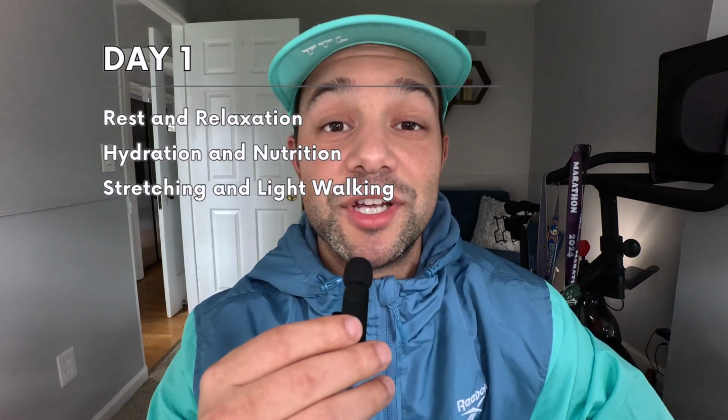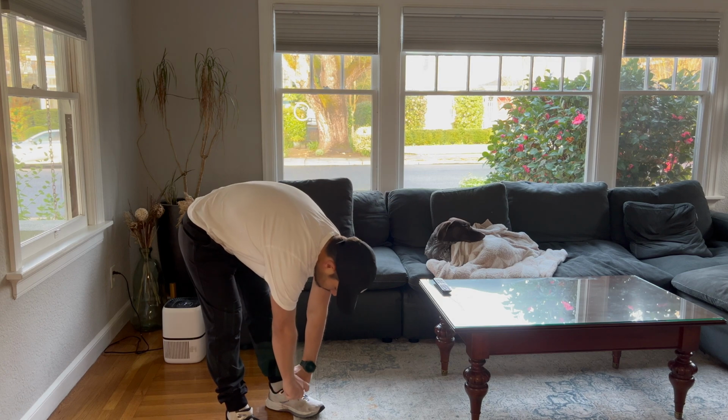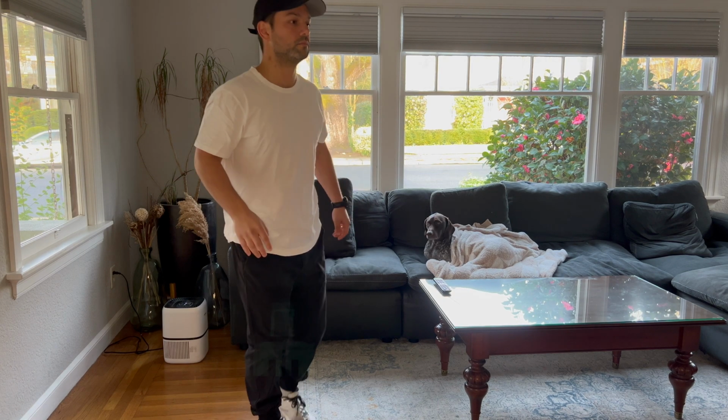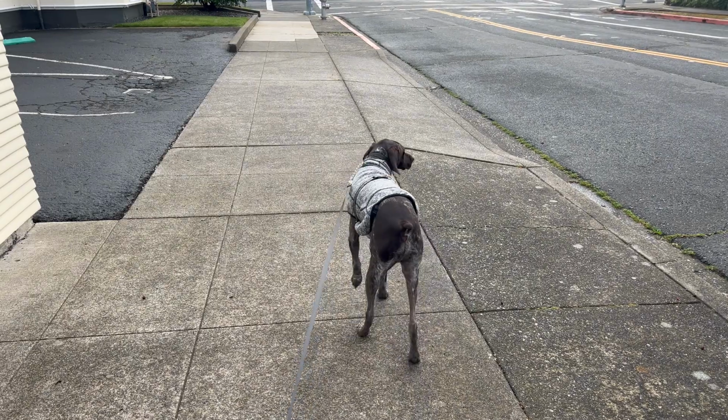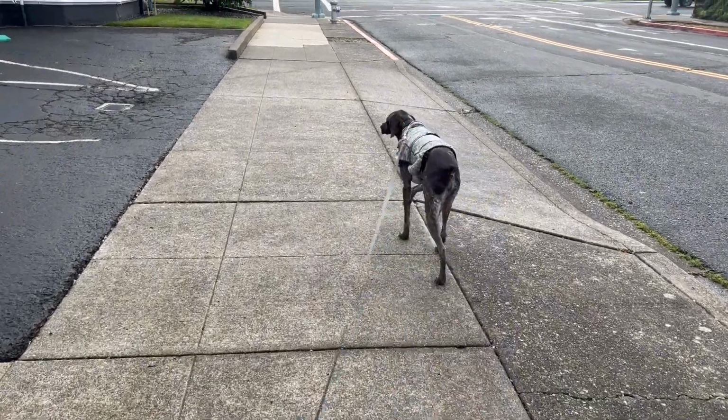Next up on the list is some gentle stretching and light walking. This is going to help ease muscle soreness and promote blood flow. Something as easy as taking your dog for a walk can go a long way for your recovery. Getting the blood flowing will help flush the soreness from your legs.